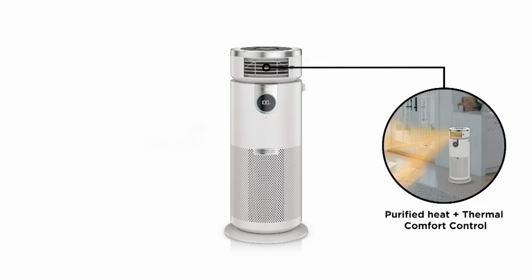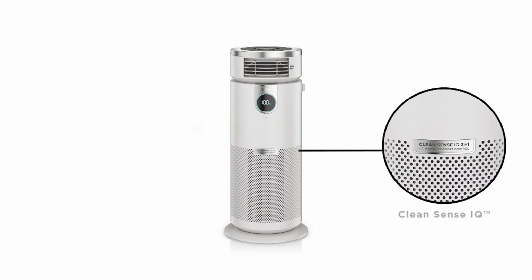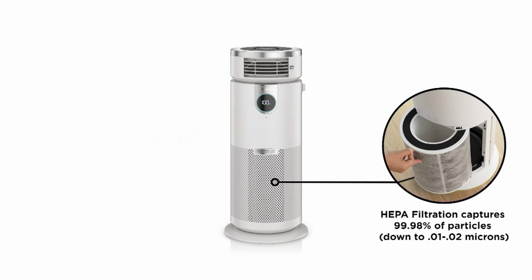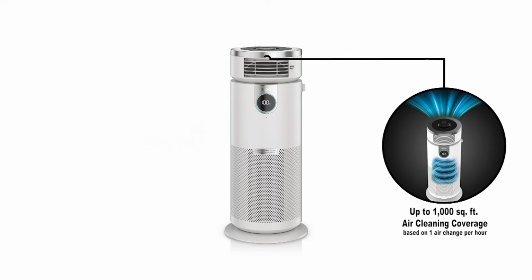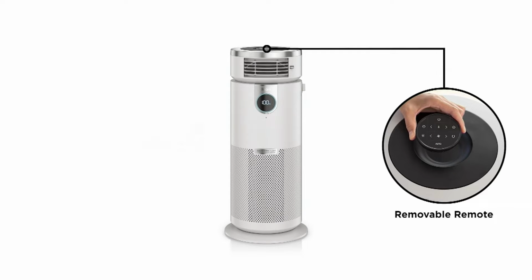It's clean smart. It's smart, I'm telling you. This is an extraordinarily smart machine. It's also a really robust machine, cleaning and treating an area up to 1,000 square feet. Put this in your family room. Yes. Put this in the kitchen.